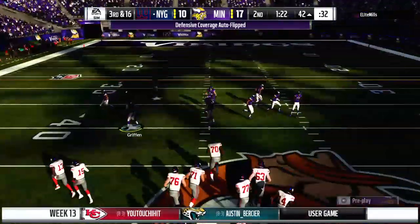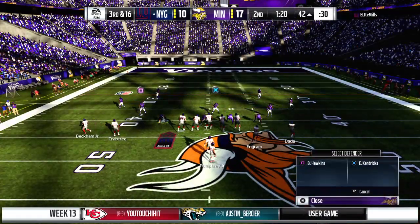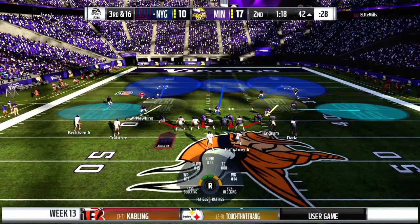The Giants on third down. They've hit 2 for 4 thus far. This is 3rd and 16.